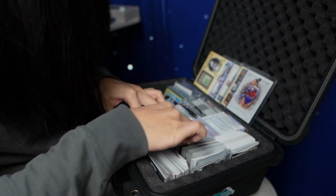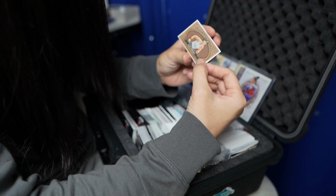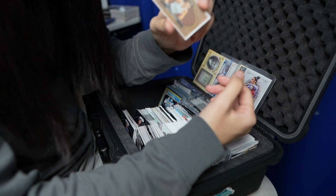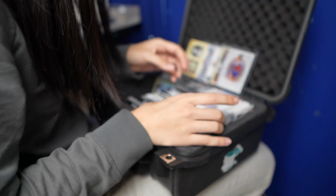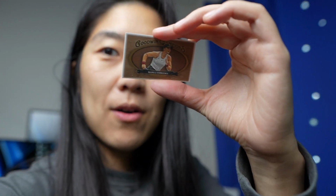More soccer, more Alan Ginger. Oh, what is this? It's a tiny little... No way! Bianca? No way, this is Bianca, right? Oh my god! No way! Is this worth a lot? Bianca? I love her. Oh my gosh, why is this just hanging out here? Not even sleeved. Okay, I'm definitely gonna look up the value of this card. Get back to the rest of the cards.